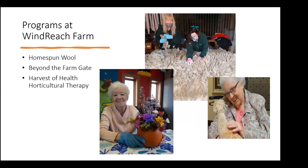A couple other programs is the homespun wool program. This image here is after one of our sheep has been sheared. We have a number of sheep on the farm. In fact, in the last 2 weeks, we had 17 lambs born. It's a pretty exciting time of the year. The end of April, we'll shear the sheep. And the wool program involves the shearing, washing and drying, teasing, carding, spinning, and dyeing. And for their dyeing process, they use mainly plant-based dyes from plants that we grow in our hort therapy gardens.